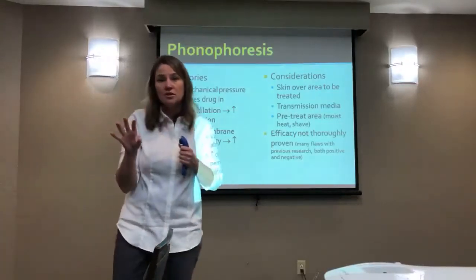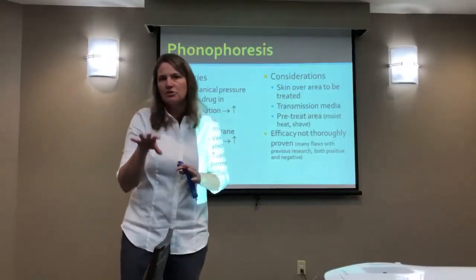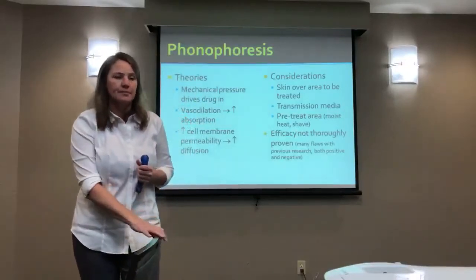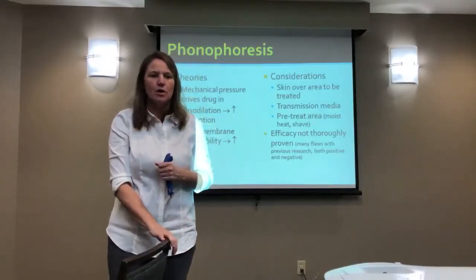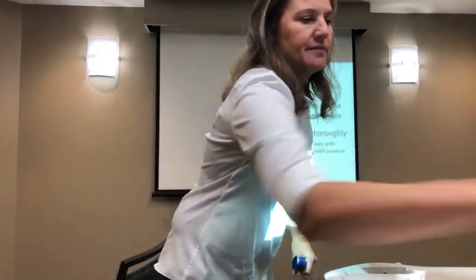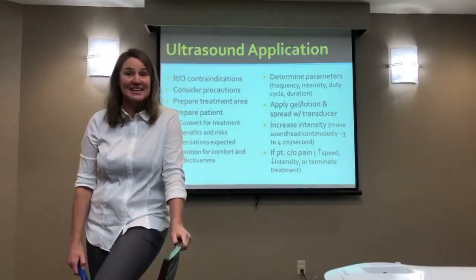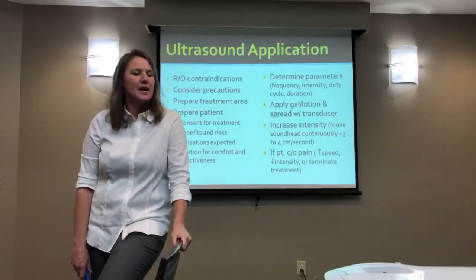Anybody using photopheresis or getting doctors sending you patients for that? Okay. So I hear the same thing. A lot of people just aren't doing it, but it's still an interesting thing that you'll read about, hear about. Pre-treating the area, and again, efficacy is not well proven. There's a lot of flawed research out there, coming from my non-research opinion, because I couldn't believe how complicated doing a research study was.